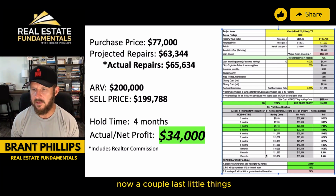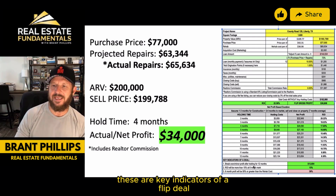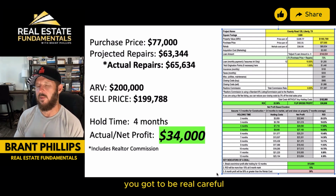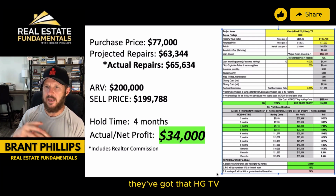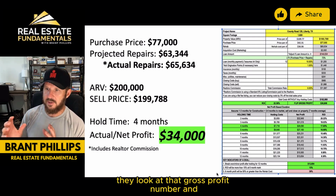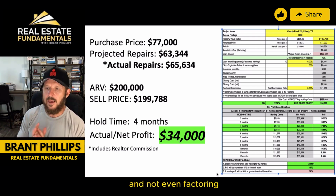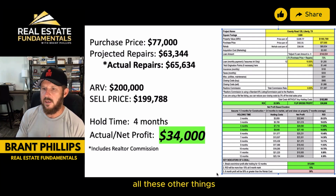Now, a couple last little things. You may have seen this before. I have some key indicators of a deal. These are key indicators of a flip deal. When we're analyzing a deal, you've got to be real careful, because a lot of newer investors have that HGTV, want-to-flip-a-house fever, and they look at that gross profit number, and that's about all they'll look at, not even factoring holding costs, going over on your rehab, all these other things.